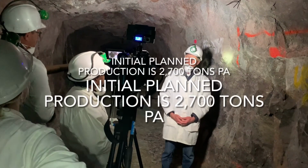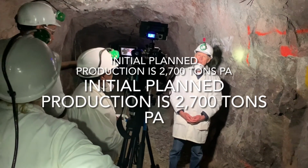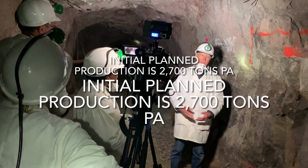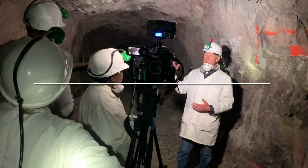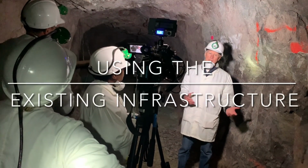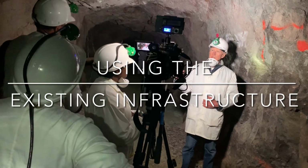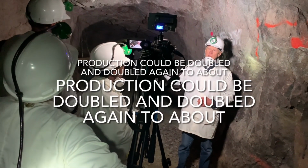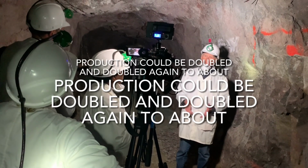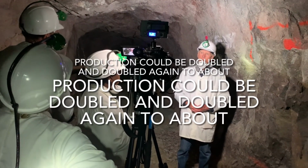The initial planned production rate is quite small at 2,700 tons per year, but that's what we can mine using the existing infrastructure that you can see, using the existing shaft. At a later stage, depending on the market and prices, we could double production and then double again. But initially it'll be 2,700 tons per year.